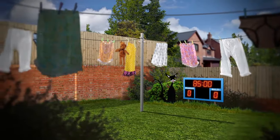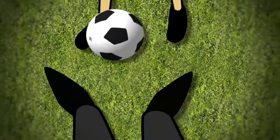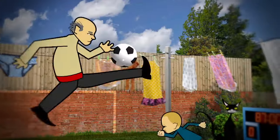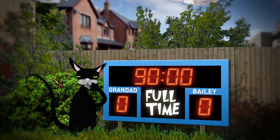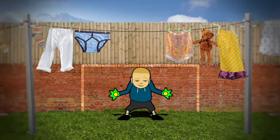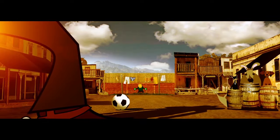Granddad and Bailey were playing football in the garden. Nice pants, Xand. The big man played a good attack, but Bailey played a good defence, and after a game of two halves, it was a draw. Oh dear, penalty time. Wow, Wild West style? Well, I thought it would add a bit more tension.